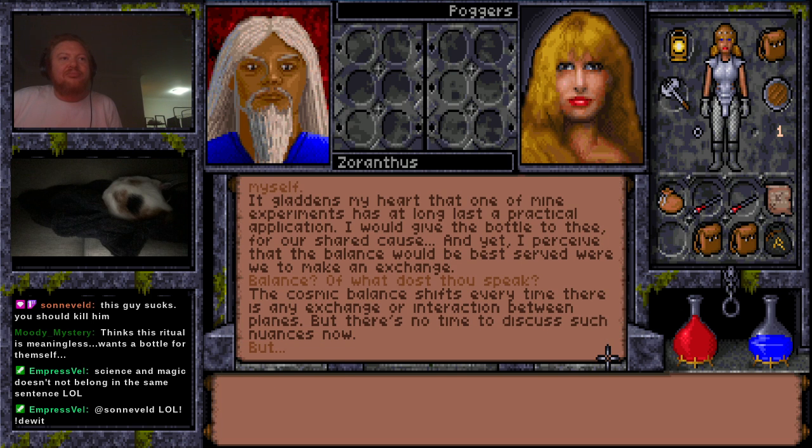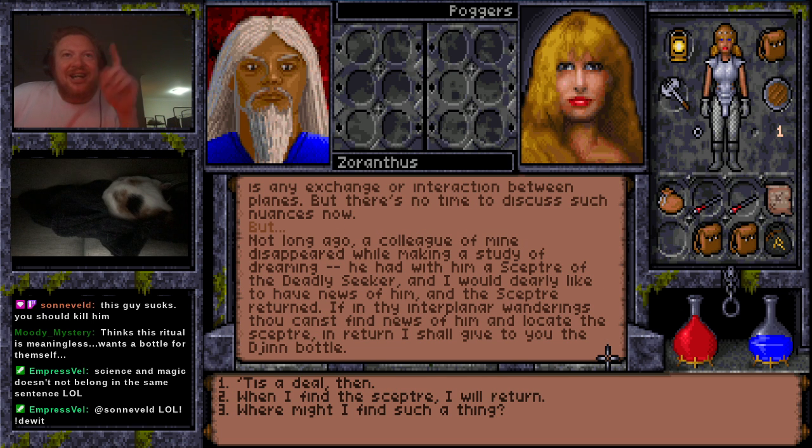But not long ago, a colleague of mine disappeared while making a study of dreaming. He had with him a scepter of the Deadly Seeker, and I would dearly like to have news of him and the scepter returned. If in thy interplanar wanderings thou canst find news of him and locate the scepter, in return I shall give you the Jinn bottle. Where might I find such a thing?